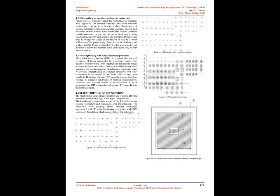4.3 Strengthening of foundations. The reactions for the existing foundation and reactions after the extension are shown in Fig 4.1 and Fig 4.2 respectively. The foundation layout plan is shown in Fig 4.3, which shows existing foundation and foundation after the extension. The foundation with hatching shows existing foundation represented with F, while foundation represented with NF shows new foundation which is provided for the extension.